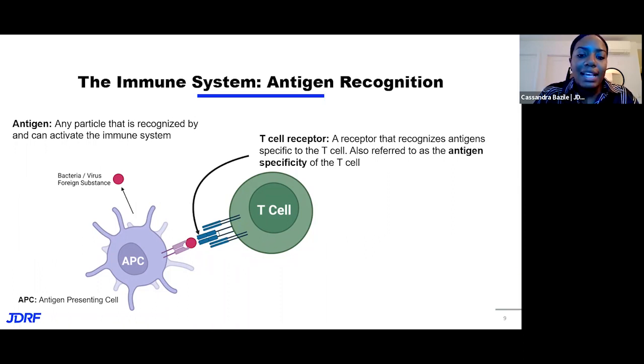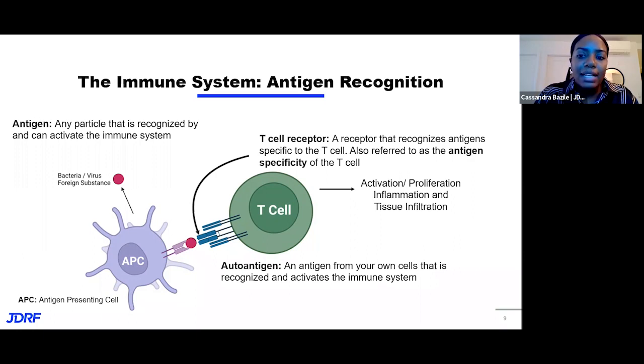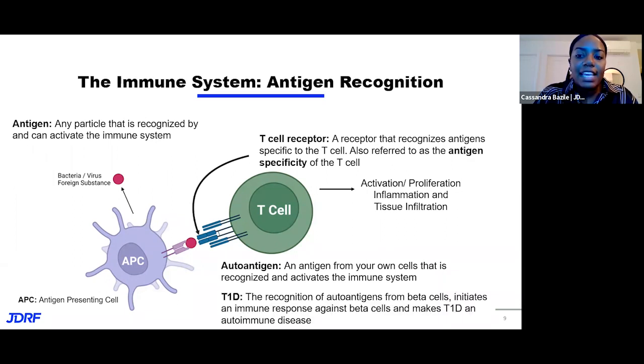Once a T cell recognizes an antigen, the T cell then becomes activated where the T cell can proliferate, cause inflammation, and infiltrate the tissue where the antigen comes from. When the antigen being recognized by the immune system comes from cells in your own body, this is termed an autoantigen. In terms of T1D, the recognition of autoantigens from beta cells initiate an immune response, damaging the pancreas, leading to disease. For the purpose of today's talk, we'll mainly be talking about T cells and their antigen specificity and how we're harnessing the information we get from T cells to create therapies.